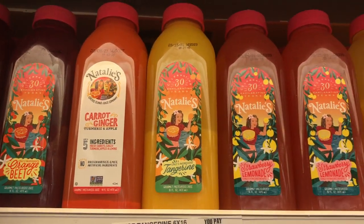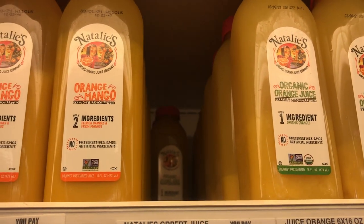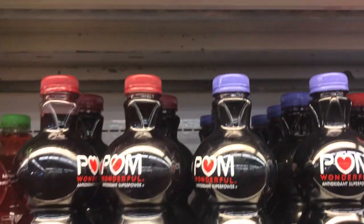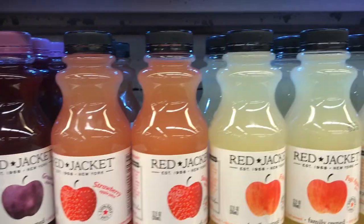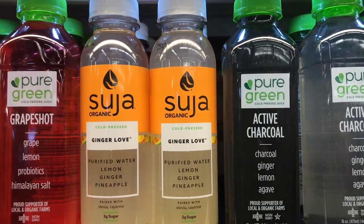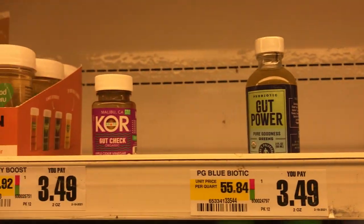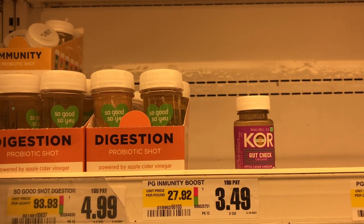Like, these juices look much healthier. They look fresh, straight to the point. Orange and mango, two ingredients. Yes, these are your better options. Pomegranate juice. See, these are simple juices. Immunity shots, ginger shots are really good for you.